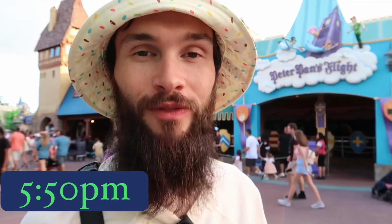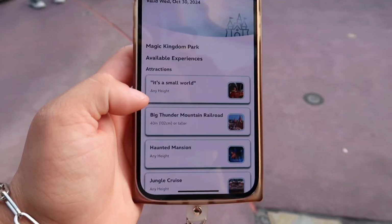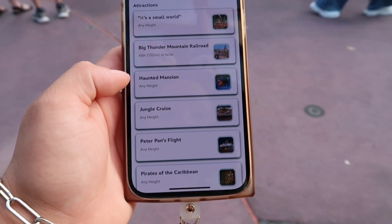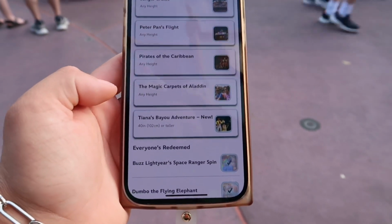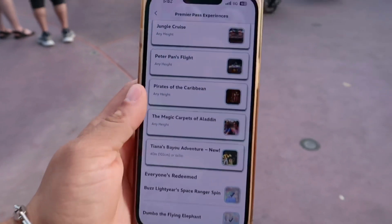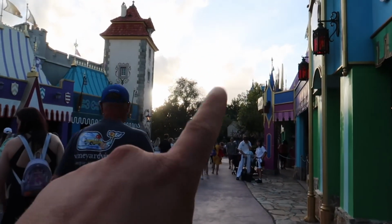Next is Peter Pan's Flight. Peter Pan's Flight has a 50-minute wait. This is reasonable. It's good to have the fast pass for that. We still have It's a Small World, Big Thunder, Haunted Mansion, Jungle Cruise, Peter Pan, we're about to get on, Pirates, Aladdin, and then Tiana, and then we're done. We'll actually be able to knock out Peter Pan, Small World, and then just beyond there, Haunted Mansion. So let's get it.